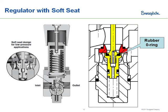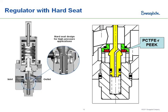The other type of regulator seat is going to be the hard seat design. The hard seat design is a machined poppet that seats into typically a plastic type of seat. PCTFE and PEEK are two very common materials for the hard seat design. The downside of the hard seat is that it's not as forgiving as the soft seat design, but it is used at much higher pressures than you can use a soft seat at.